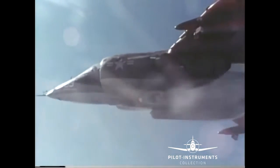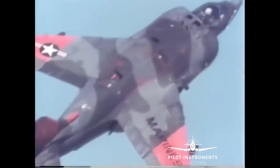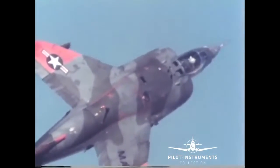This is an engineering test unit of Naval Air System Command's GAU-12/U 25mm gun mounted on an AV-8A Harrier aircraft.